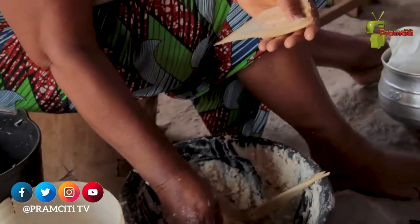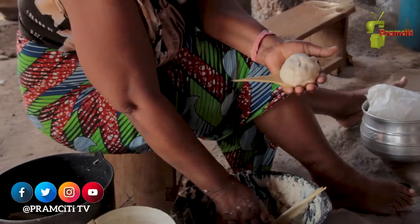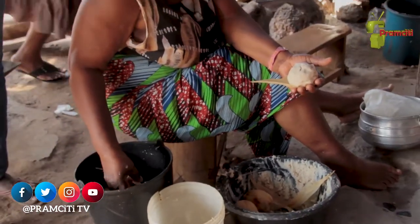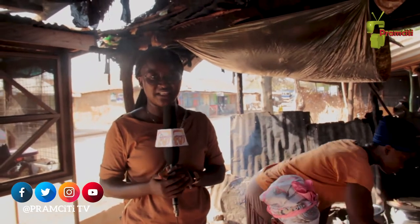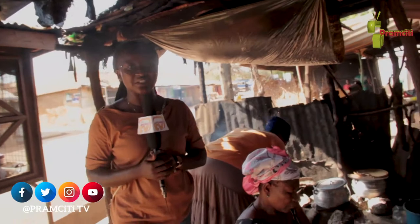So our mother here is telling us that she is a kenke seller and a banku seller as well. And then the market is booming. The market for rice booms mostly on market days, which is Saturday. So kenke and banku is sold on a daily basis, Monday to Saturday. But then rice is added to it mostly on Saturdays.